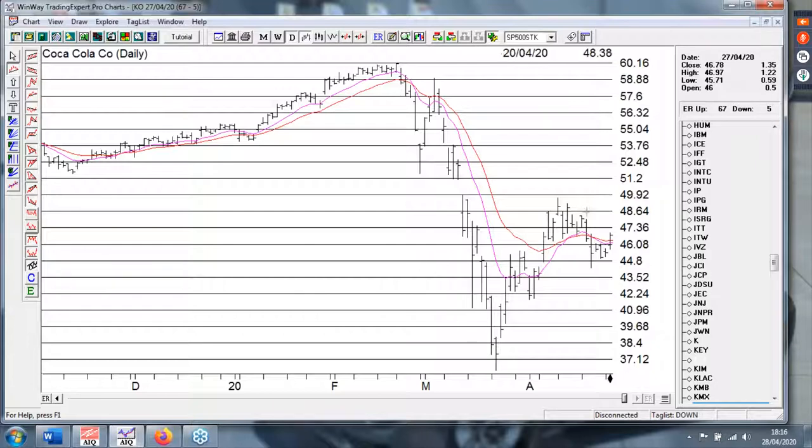So it's gone up, done the same as the market: big drop down, bounce back up, but it hasn't got up as high the second time. So if the market drops, this one should drop faster and further. So it's a potential down trade if the whole market starts to reverse.